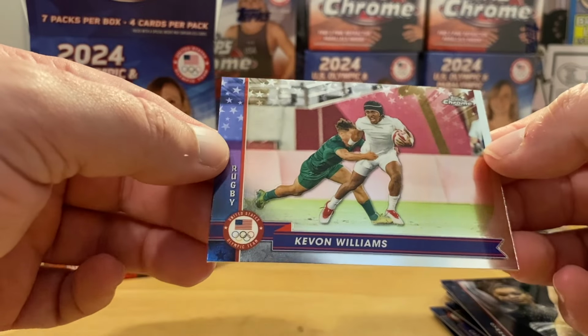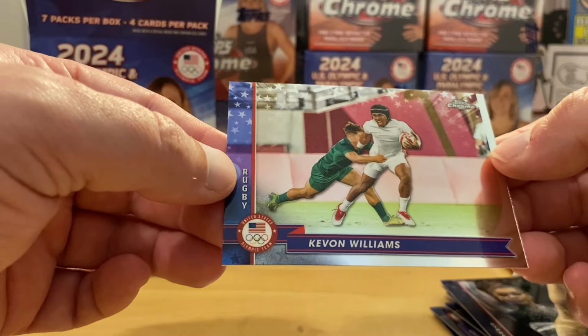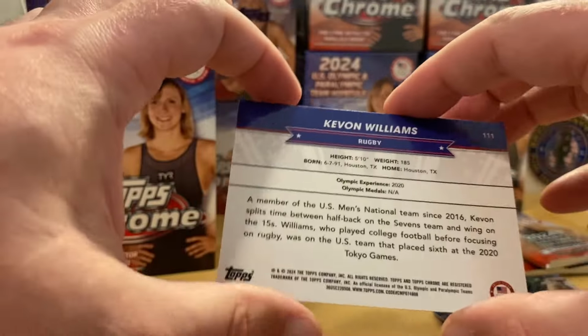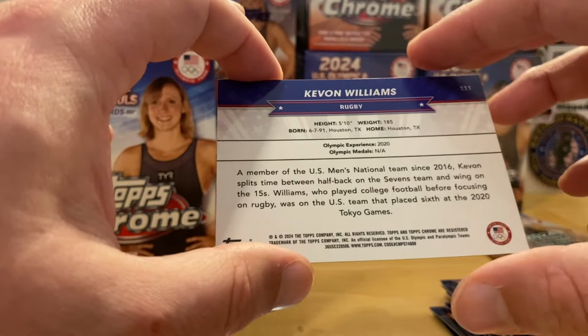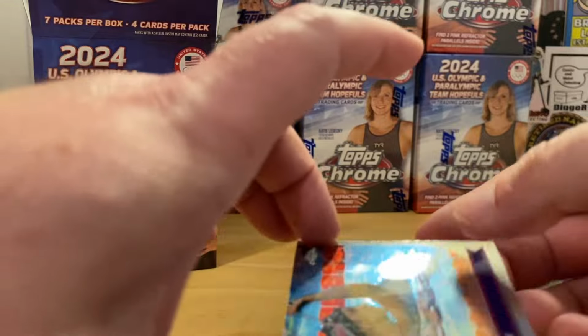We have Kevin Williams. Men's rugby team went out pretty early. I think it was the Aussies that knocked them out. The women's rugby team, however, are amazing. Lives and was born in Houston, Texas.